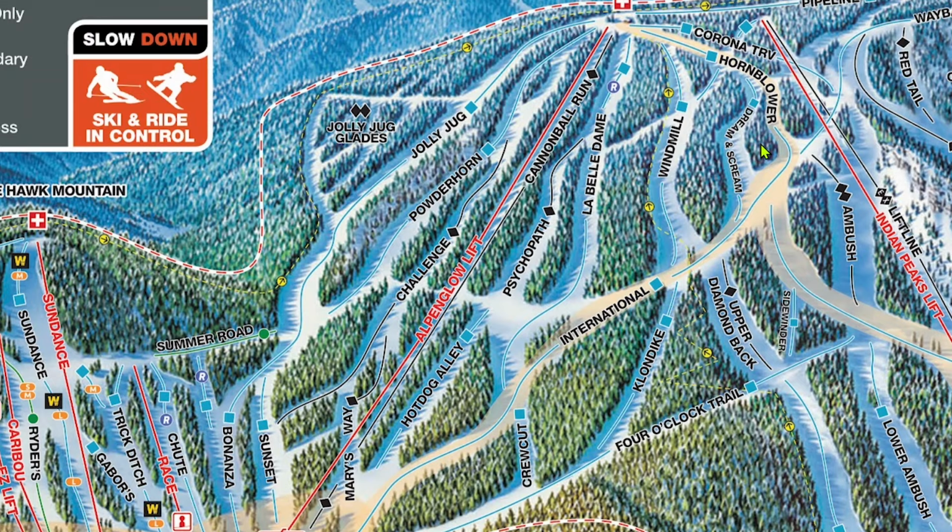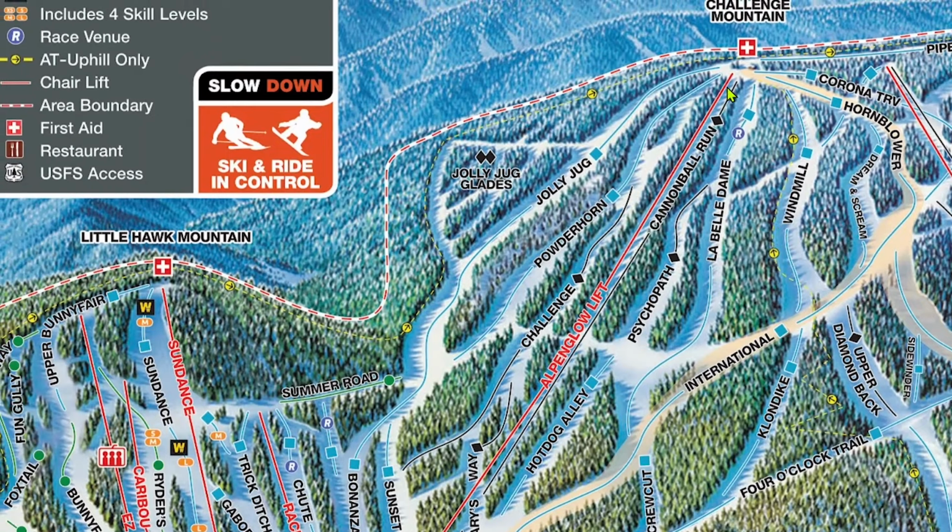If you're looking to lap blue groomers, I would highly recommend going left off of Alpenglow and skiing Jolly Jug and or Powderhorn. In the center here are Cannonball Run and Challenge, which are two top-to-bottom mogul blacks. These are often quite quiet because most people who desire to ski blacks head to the Corona lift off the top of Alpenglow. These Jolly Jug glades are actually pretty darn steep, and they're much less busy, albeit smaller than the glades off Corona, which we'll talk about in a minute.